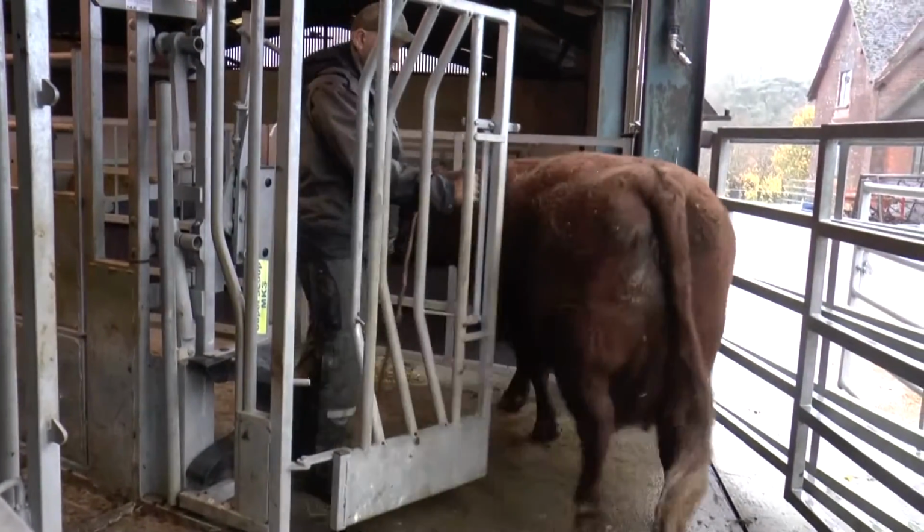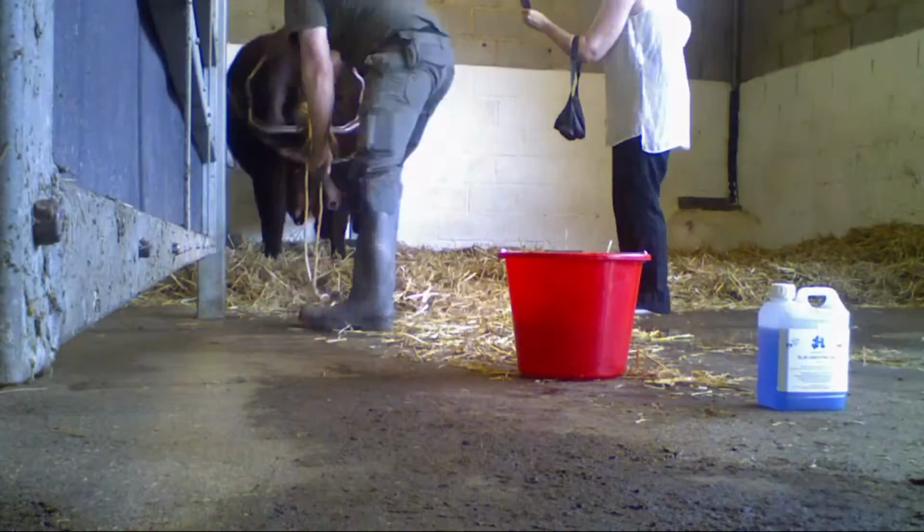And it's not uncommon for Mark to go home for breakfast or his lunch and to come back and the cow to have calved on her own. So as long as the mother is licking the calf and it's standing up, everything's fine.